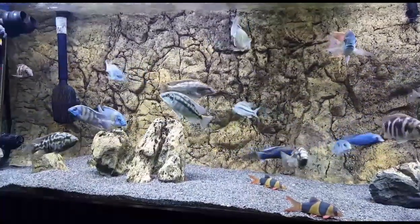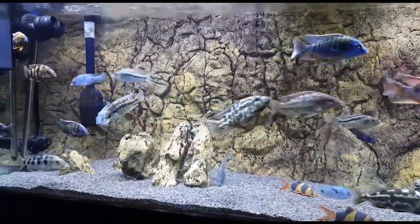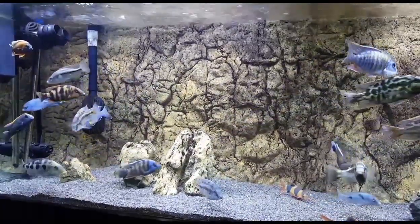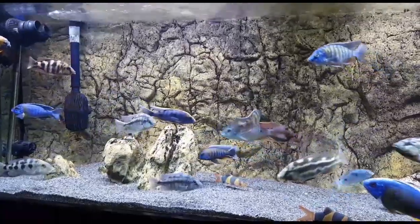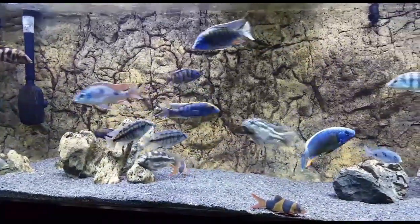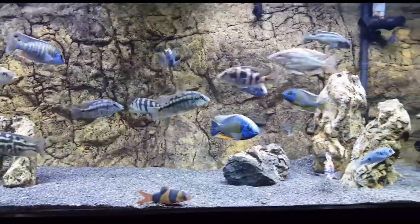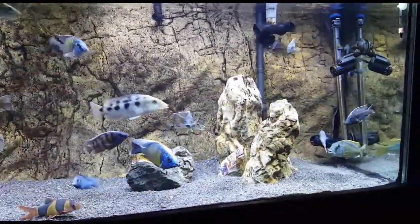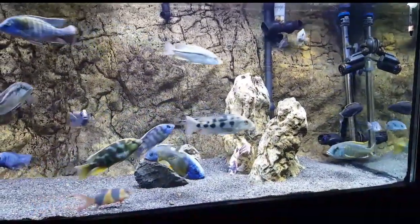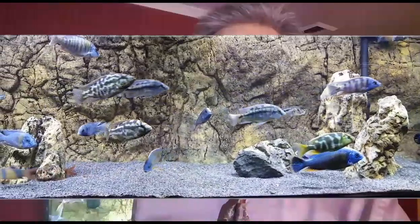They don't fit in anybody's mouth, they are getting hit. And of course, that old saying, if it doesn't fit in their mouth, they're okay, is not true. Cichlids are very effective at killing without necessarily having to eat the guy. So those are the stock changes. And we'll see how this plays out. Hopefully it'll play out well.